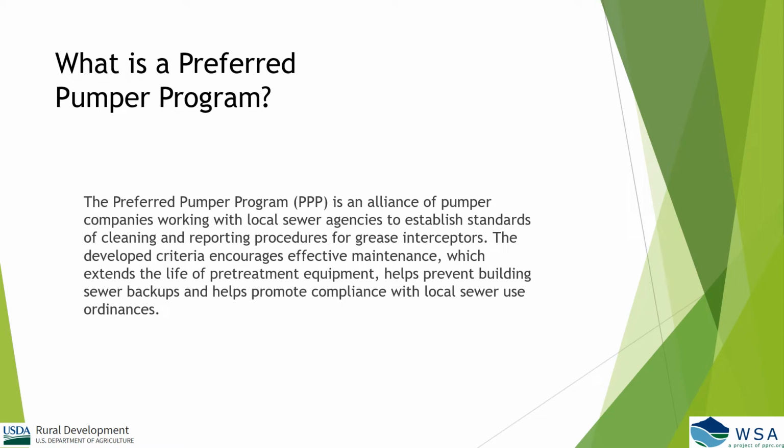The Preferred Pumper Program, PPP, is an alliance of pumper companies working with local sewer agencies to establish standards of cleaning and reporting procedures for grease interceptors. The developed criteria encourages effective maintenance, which extends the life of pretreatment equipment, helps prevent building sewer backups, and helps promote compliance with local sewer use ordinances.